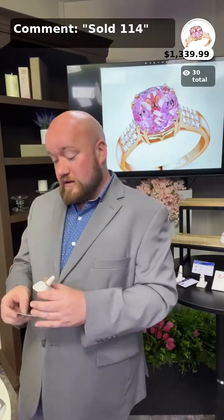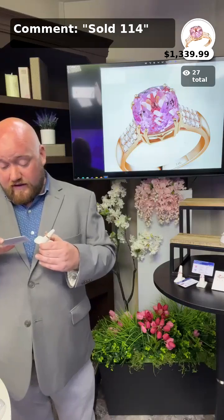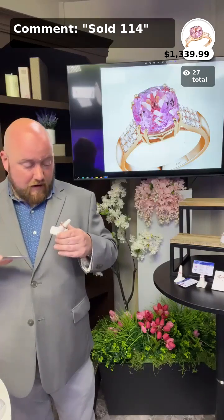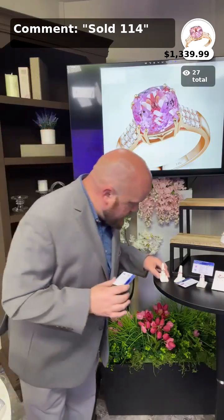We really shouldn't be doing Kunzites of this size. And this is a fancy cushion cut. And this also has pink spinels. Oh, or did I?